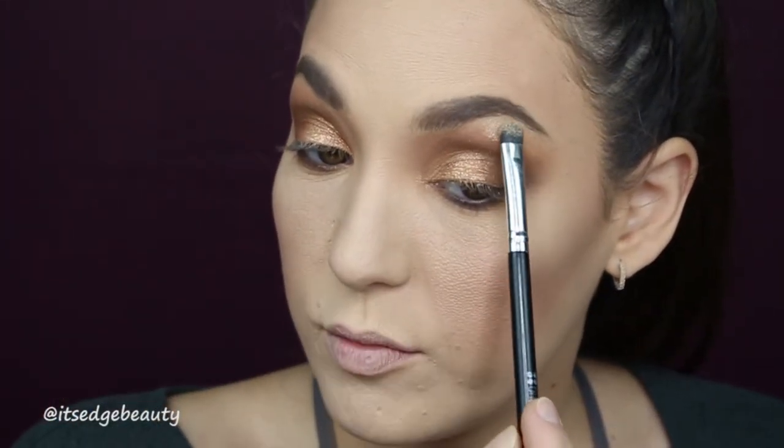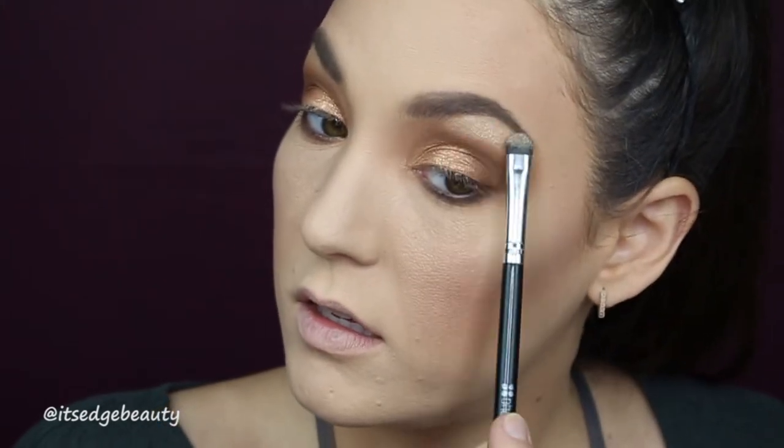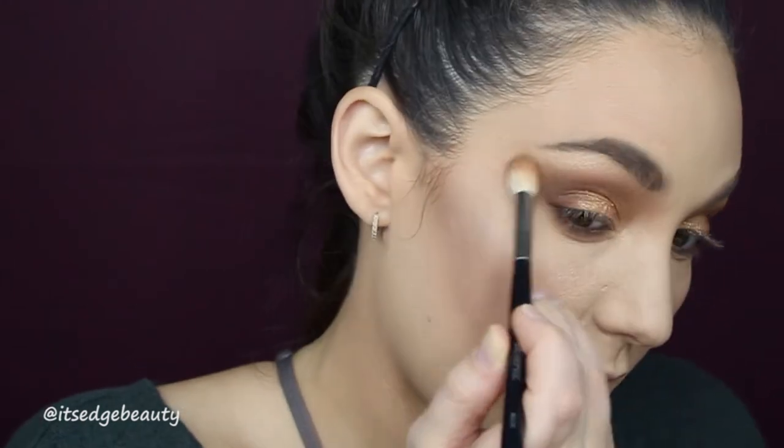Now I'm just gonna go in and highlight my brow bone really quick. I'm using the same highlighter, the Amrezy highlighter. And I like to use this flat BH Cosmetics brush. I also have a Sigma one just like it. And then what I like to do is take my brush that I do my crease shade and just kind of blend that together. My next favorite product is the Stila Glitter and Glows.